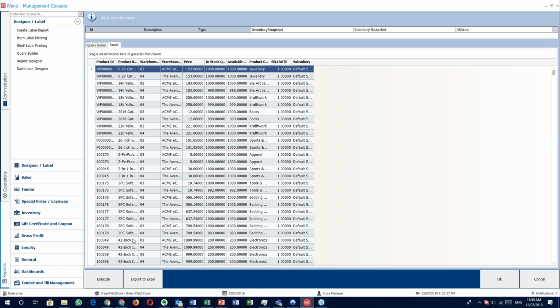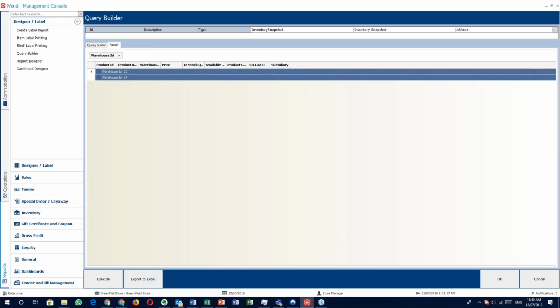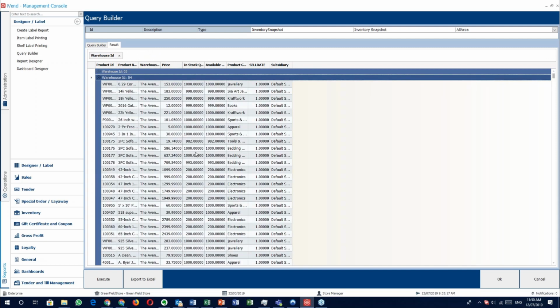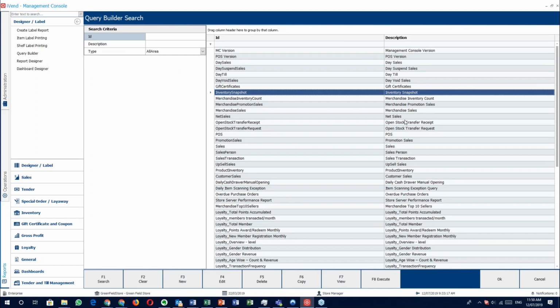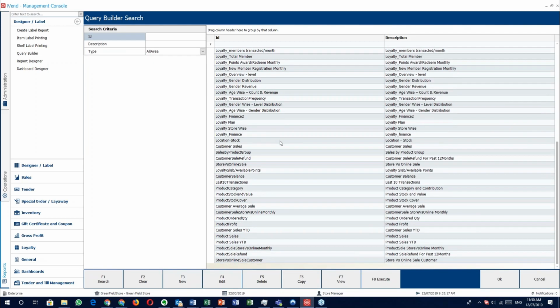You do that, and then you can run it, and we can click execute, and it thinks hard, and then from here you can export to Excel. So, for instance, if I wanted to sort by warehouse, I can do that. Yay! The crowd goes wild, and it will give you things, and yeah, so you can build your own reports in here. You can build your own SQL queries in here. There's plenty of things you can build in already. The SQL queries are also used to power the dashboards. I will have more on that when we get to the dashboards.